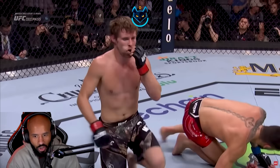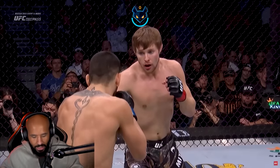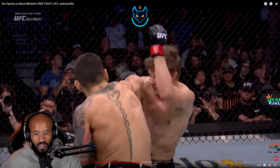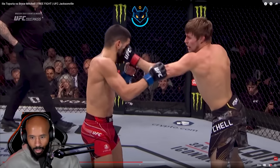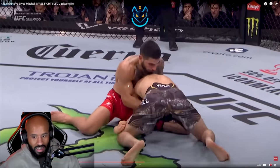I think Bryce Mitchell's having a hard time keeping Ilia Topuria from crossing that distance and getting the exchange. Here's something in slow motion right here. Right hand down the pipe. The reason why this right hand's landing is because Bryce Mitchell is staying right in front of him, and Ilia Topuria's right hand is more lined up than his, right? But look at his head movement. Both those two landed, actually, but didn't land flush.